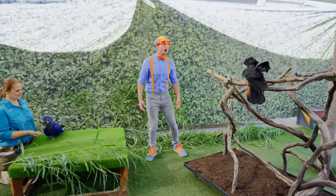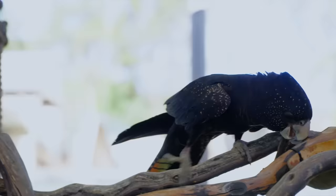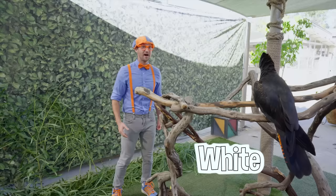Did you see this bird just fly in? Wow, it's such a pretty black color. Ooh, and look at the beak. It's nice and white. Wow, and it just flew in so fast. Wouldn't it be cool to be able to fly like a bird?